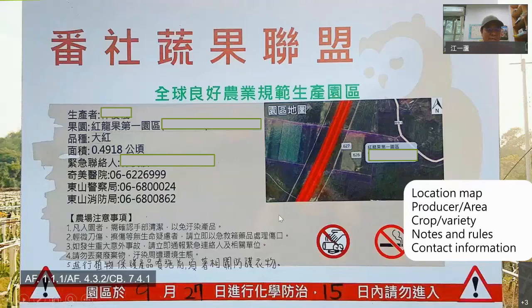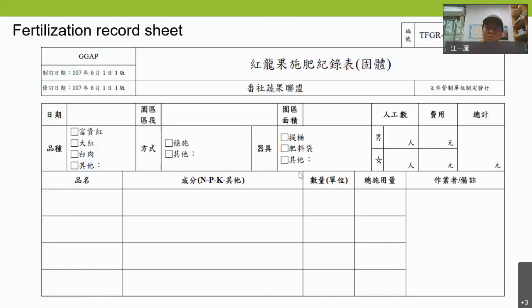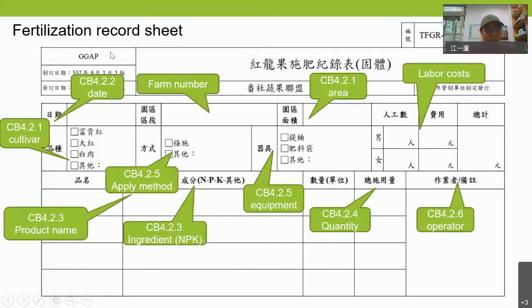In the field, we set up a sign in the field. The contents of the sign can include a location map, production area, crop variety, notices and rules, and contact information. According to Crop Base 4.2, the record of fertilizer application, we designed the fertilization record sheet in this format. The content includes cultivar, application date, applied fertilizer type, applied quantity, method of application, and operator detail. Some farmers want to know the labor cost, so we designed an additional field for filling in the number of personnel and the salary.